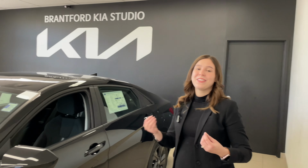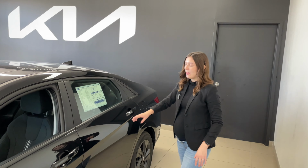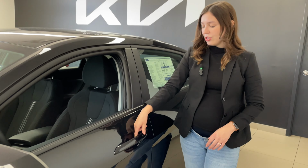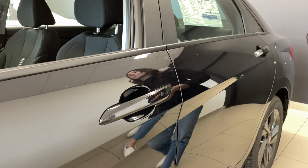And then as we come around to the side, you can see that we have body-colored mirrors, body-colored door handles, and then also continuing with the parametric design on the side. So lots of angular elements, lots of architectural styling on this side. And then also you do have a proximity key when it comes to this vehicle. So you do have this little button. It is black, so it's harder to see, but you press that to unlock and lock your vehicle.